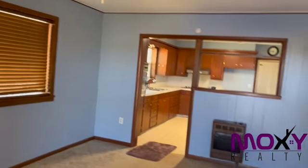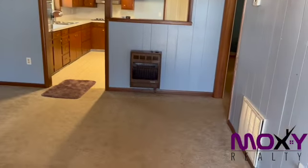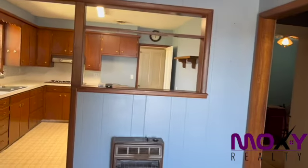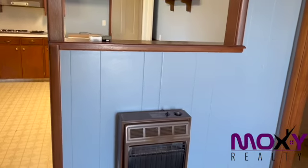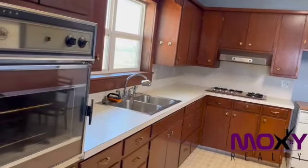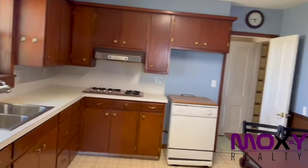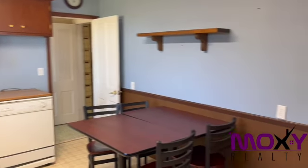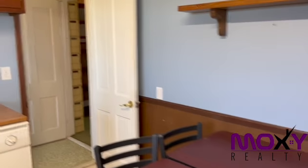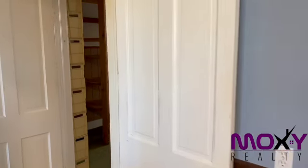I thought I'd show you the inside of the home. When you first walk in, you're in a living area. They do have central heat and air. The stove there hanging is for emergency. And you have a nice big kitchen. Place to eat. We'll walk back through this way.